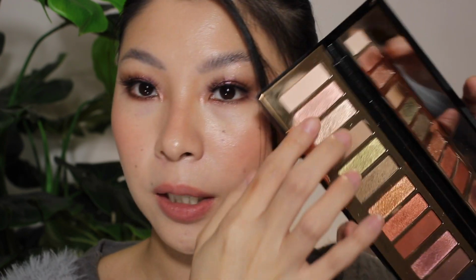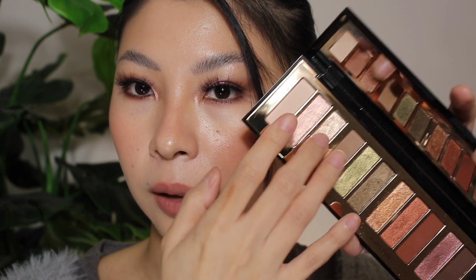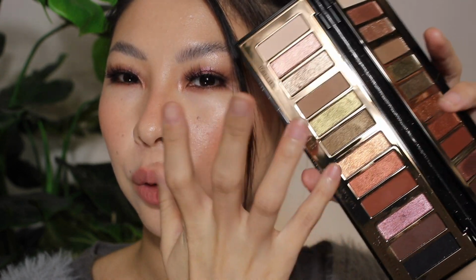Another palette I want to mention is the Charlotte Tilbury Smokey Eyes Are Forever palette. I have 2 looks on this palette. I'm wearing this palette today. This is that palette that's just very easy to use, and you can get really pretty looks in like 5 to 10 minutes. And every shade has its purpose. I just feel like this palette is actually basic, but I really enjoy the formula, especially the glittery shades. They're very metallic, very gorgeous on the eye.